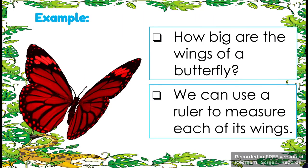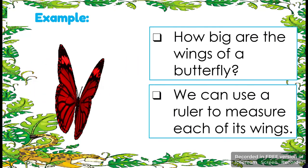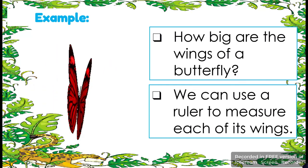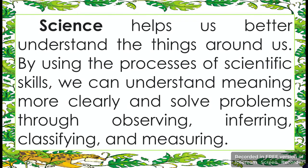How big are the wings of the butterfly? We can use a ruler to measure each of its wings. Science helps us better understand the things around us. By using the processes of scientific skills, we can understand meaning more clearly and solve problems through observing, inferring, classifying, and measuring.